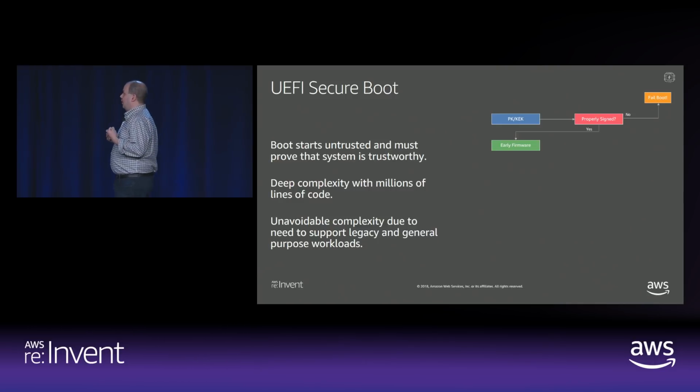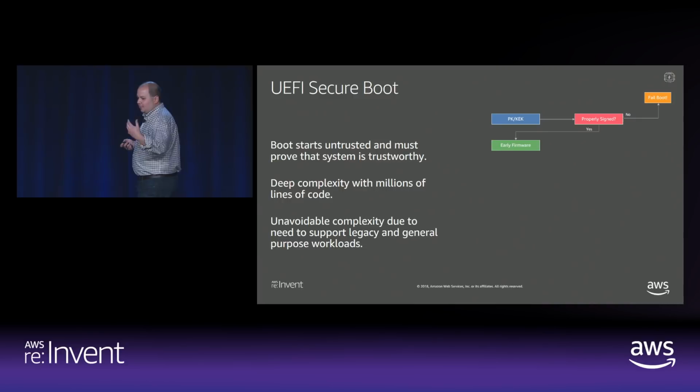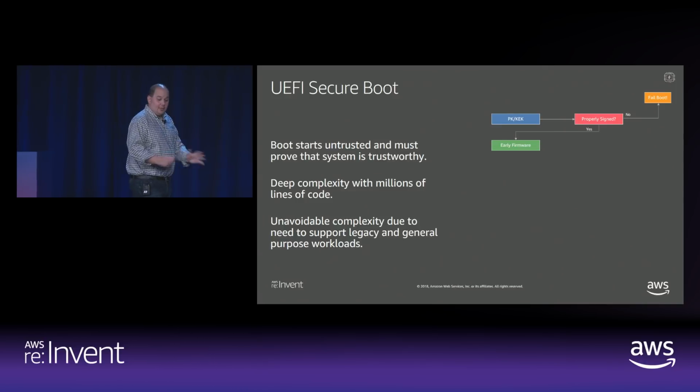Now, I've been an engineer for a pretty long time, and there's no way you'll convince me that there's no bugs in that much code. This is just the nature of what we do, right? But this is unavoidable. This is an important thing for the industry to do overall. And so UEFI has a role, and you have to play it. Anyway, how does UEFI solve this problem?